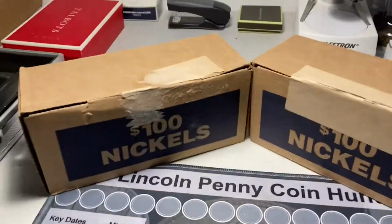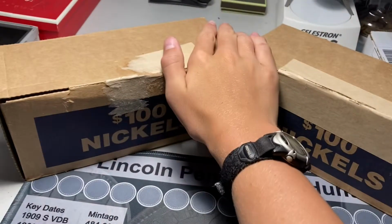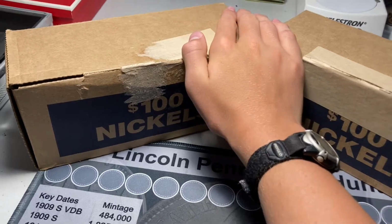Today we have 2 boxes of nickels, and finally, they're not brand new.